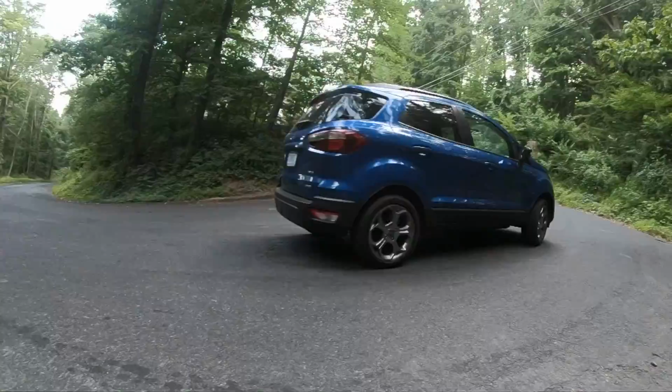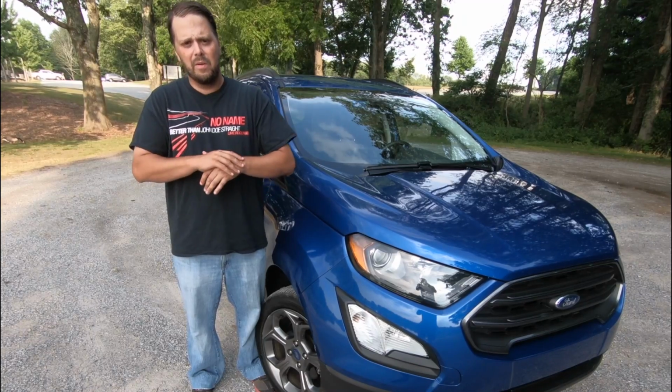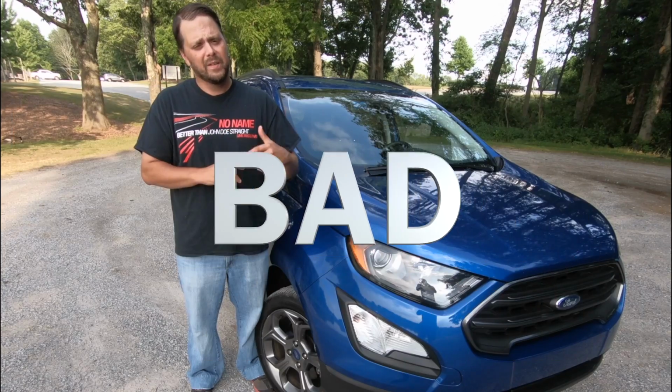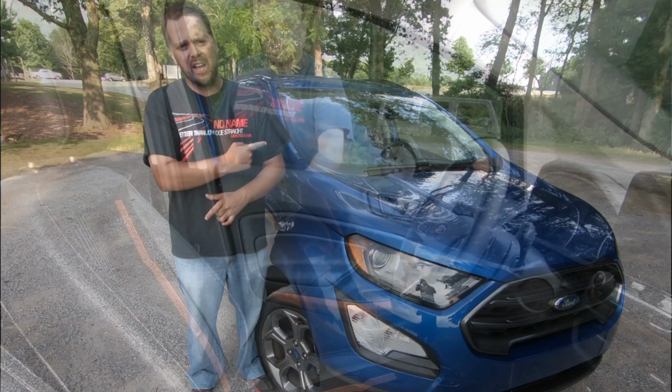It's small, it's got a small engine, it's meant to be good on gas, it's meant for being good in tight spaces, getting you around town, all of that fun stuff. So we're going to take a look at the good, the bad, and the ugly as best we can, and we start with the good. And for that, we got to go inside.